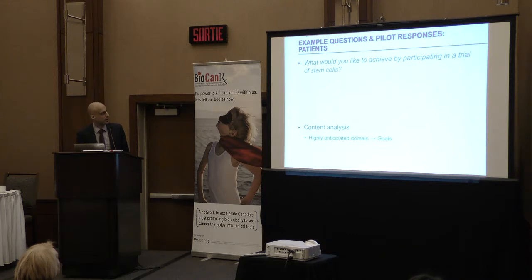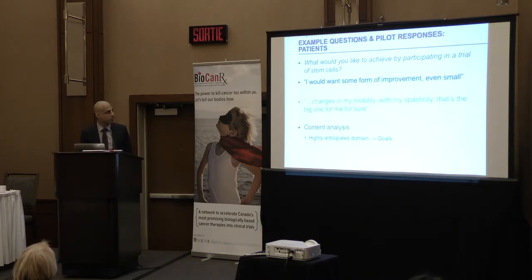We asked, and this is just pilot work here, what would you like to achieve by participating in a trial of stem cell therapy for stroke? We start thinking about the theoretical domains framework, and what we think this might speak to is the goals. What patients have told us is, I would like to have some form of improvement, even small. Another patient said, I would like changes in my mobility with my spasticity. That's a big one for me for sure.